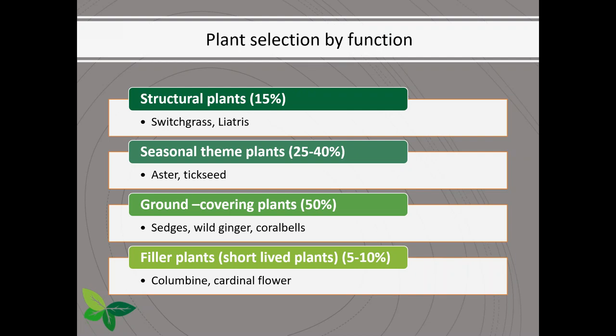Next, this is probably not something that most people would consider naturally. This came from Claudia West's Planting in a Post-Wild World book, and I also did a two-day training with her. This is how we break down how we can group plants by function, the function they fill in the landscape. We have structural plants, and that should be only about 15% of the landscape. The examples would be switchgrass or liatris that will fill the space, and they have really strong structure that will stay the same most of the year.